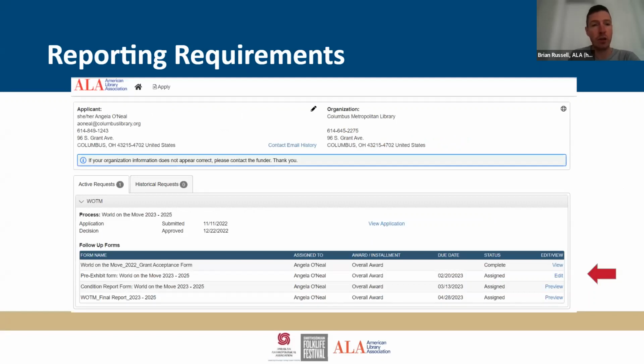And so this, when you log into ALA Apply, this is your dashboard. You can see I have this giant arrow pointing. All of the forms have been assigned to you. You'll have to submit them chronologically. So the first one will be the pre-exhibit, then you can work on that, fill it out, submit it. Then the next one you'll be able to submit. That's what that edit button is. But you can preview any of them at any time. So you can either look for that PDF in the site support notebook or just look at it here within the system where you'll submit it.